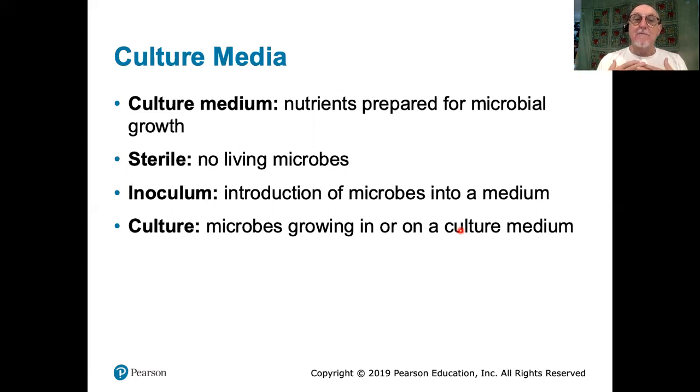That may be the culture medium, may be solid medium, as in agar, or it may be liquid medium, as in a nutrient broth. And basically, quite honestly, the solid media are simply liquid media which have been solidified for ease of use. And why those are easier to use, I'll point out in a minute. When we say that something is sterile, what we mean is there are no living microbes in it. The medium has been sterilized.